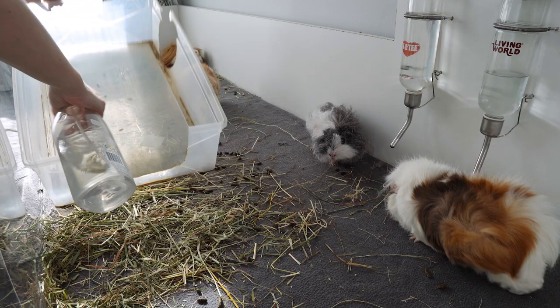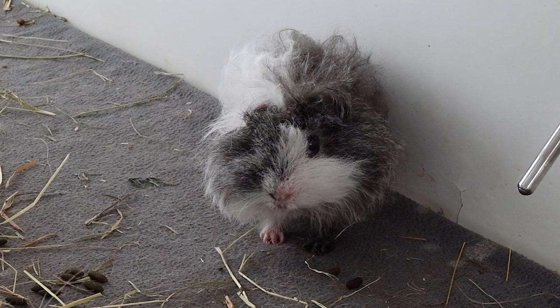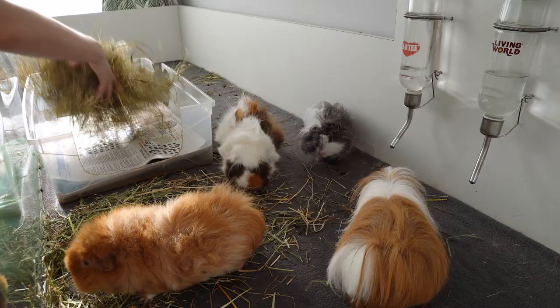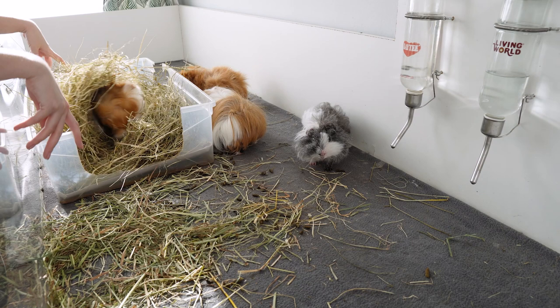I don't do the full cage clean every single day like I am doing today, but lately I have gotten into the routine of doing the litter tray first thing in the morning, straight after I've done their medicines. It just feels good to set them up for the day with a freshly cleaned litter tray. What I'll do with these is just pop them on the floor whilst I sort out the rest of the cage.